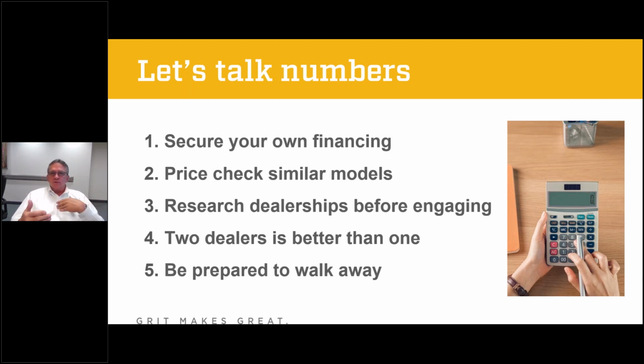Price check similar models. There seems to be thousands of different campers out there, but still, price check doesn't have to be the exact same Jayco model to Jayco model. It can be similar Montana to a Jayco, or whatever it might be, just as long as they're reasonably equipped. And you can use that as leverage to get to a price that you would like to have. So use one location to another, and see where the numbers come in strongest, and take that number to the dealer you prefer, with the camper you prefer.